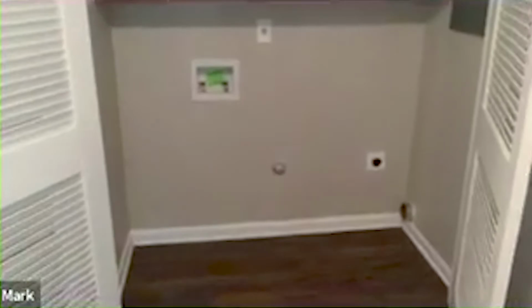Go ahead, Mark. So here's the laundry room, as you were talking about the washer and dryer. So we painted the cabinets in here, put some new hardware on them. We installed a new washer box with a P-trap. There's our past plumbing permit final sticker. Shows we're doing our permits out here. We got new flooring as well in there. Very nice, Mark. Looks good.